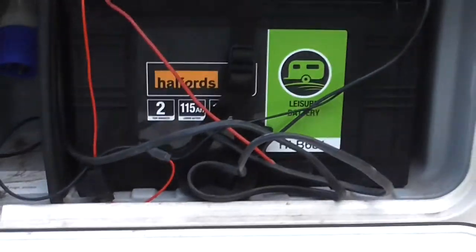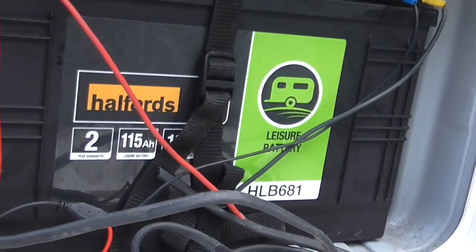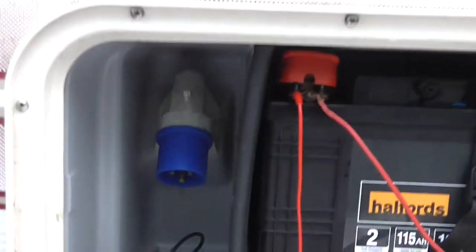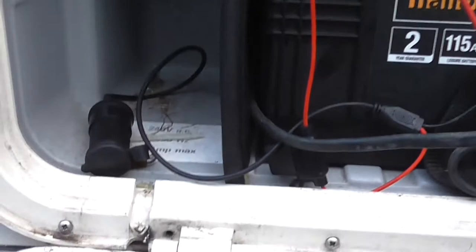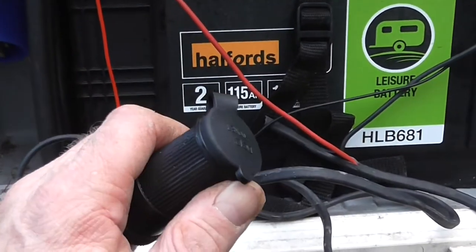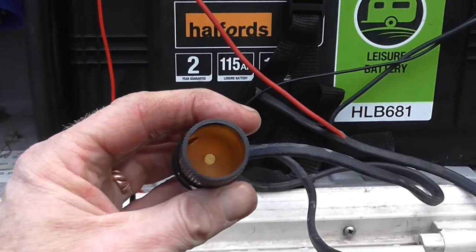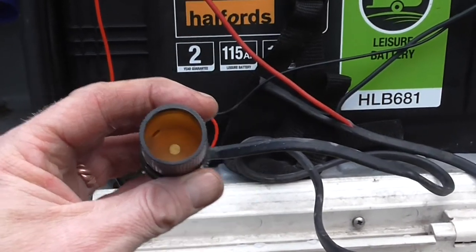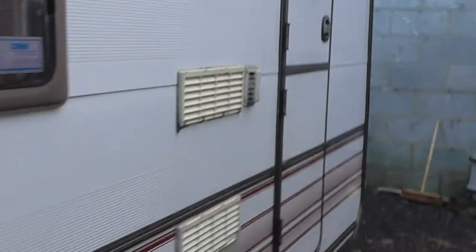Yep, there we go. 115 amp hours from Alford, an expensive battery, and there's the 240 volt hookup. And also here, there's a 12 volt socket, similar to a cigarette plug socket in a car, where you can plug something in to charge up, also whilst you're inside the awning. So there you have it, that's the outside of the caravan.